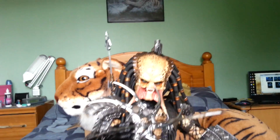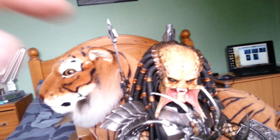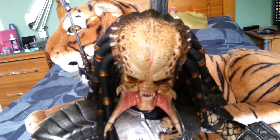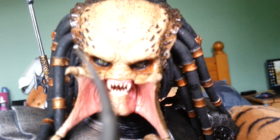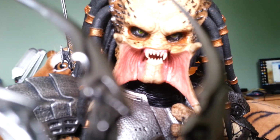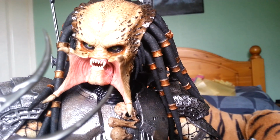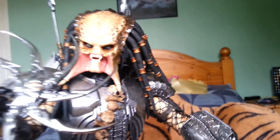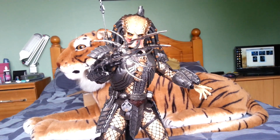You can see with the head sculpt, on this camera it's a lot lighter than what it actually is in hand. It's actually a bit darker than this. You can just about make out his scar. There you go. That's better. Now you can see his face a bit better. So you have to put the bottom jaw in when you take the mask off. Okay, when we come back, I'll have him in another pose, probably with the spear.